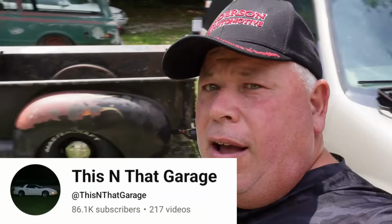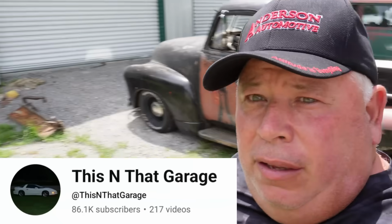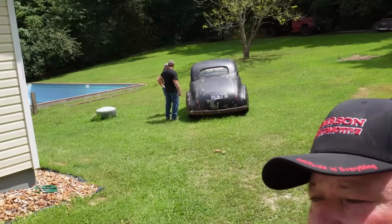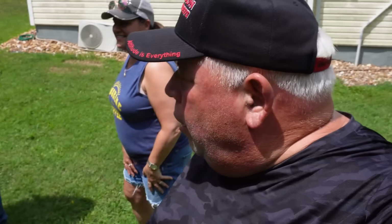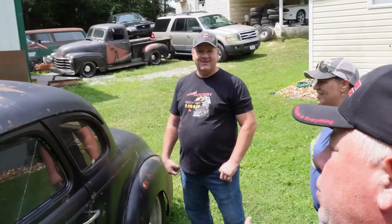We are at Chad's place, This and That Garage. We got Dude here, Jolly Green Giant's hiding back there, the old Forte down there. Yeah, that's Pam. Pam's down there drooling over the Forte. So, well, Pam's meeting Chad and checking out the old Forte. So we brought Chad a Crown Vic because he wants to build something.